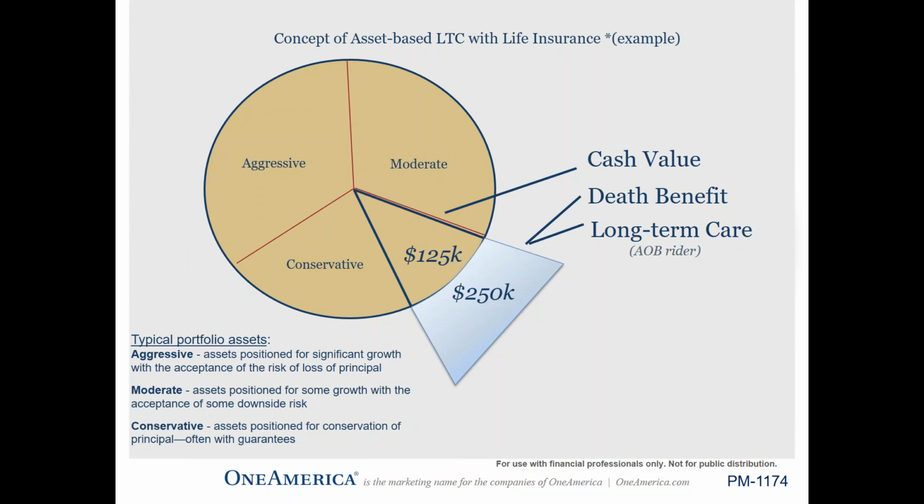Now, the best part of the product is not the life policy being accelerated for long-term care. The best part is this optional rider that we can tack on the back end of the life policy called a continuation of benefits, or COB rider. And we can actually add on the COB rider for a lifetime long-term care benefit for the clients. So now we're taking that catastrophic risk of a long-term care claim off of the clients. And remember, once again, that's what insurance is meant to do.